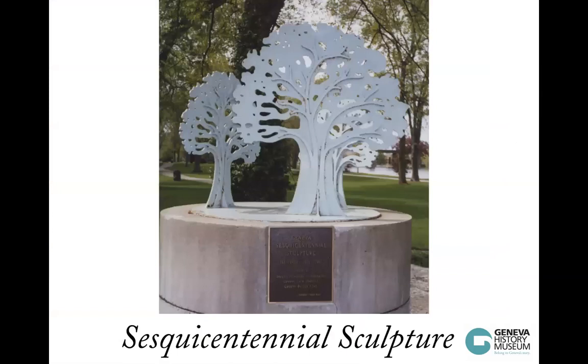Next, we'll head to Island Park. Just past the first walking bridge is the Sesquicentennial sculpture. In 1985, Geneva artist Sally Ruark created this sculpture to celebrate the 150th anniversary of the city. Ruark was inspired by the trees on Island Park that have stood guard over the city during its 150-year history.